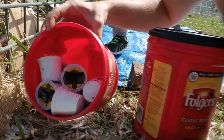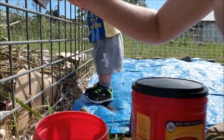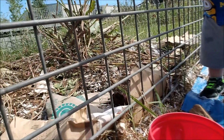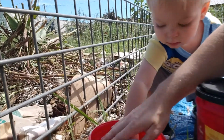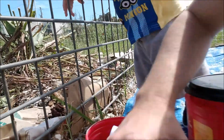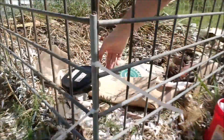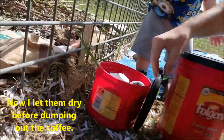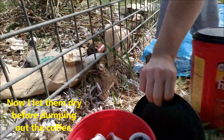Mr. Sir wanted to go inside, but we still have a little bit of work we need to do. We've got K-cups that I collect at work, and then we dump them in our compost pit. I've tried a new method with these before. I've always dumped them while they're still wet. Hey, I need that lid. Malachi, put it back, please. No. We aren't putting them whole in there.